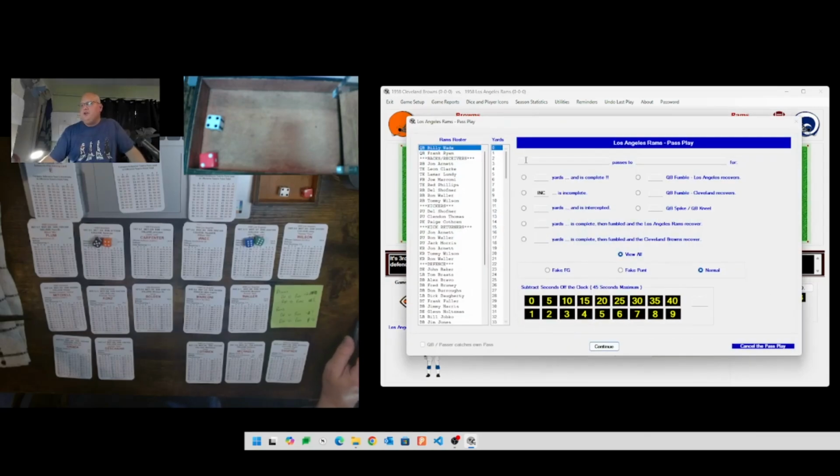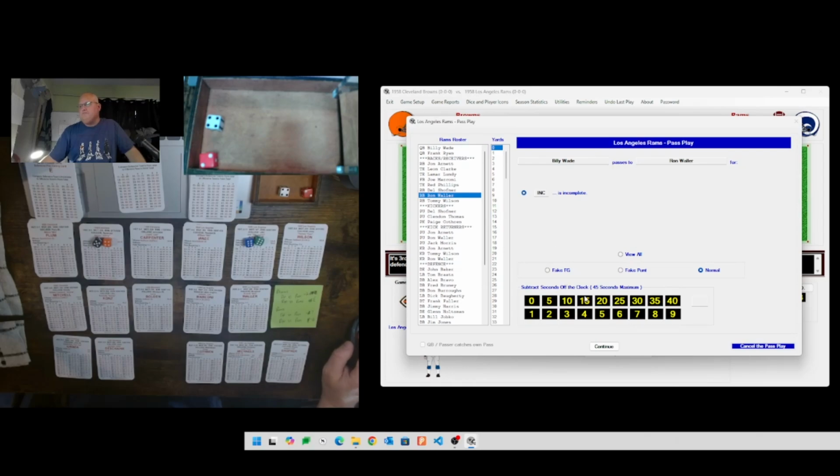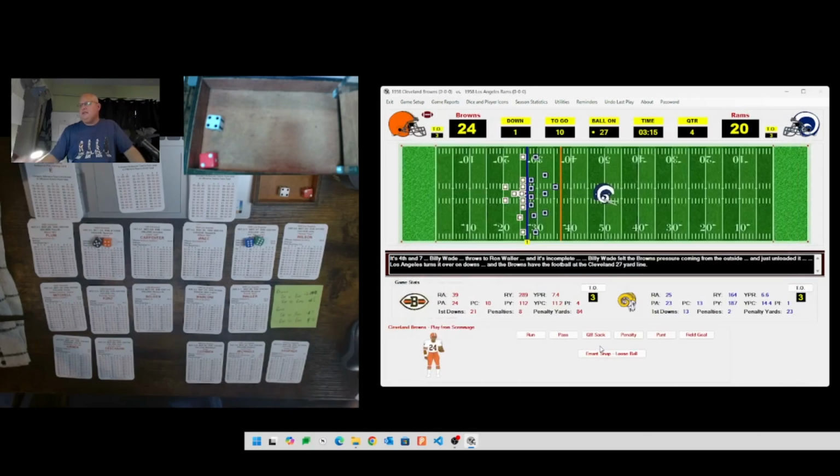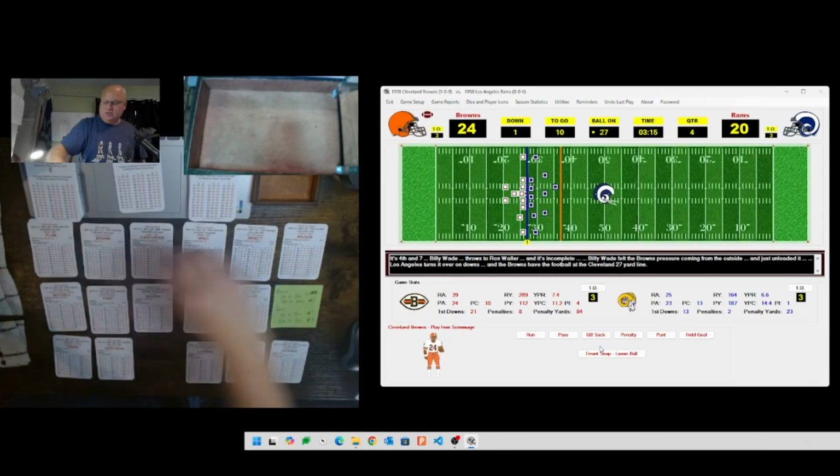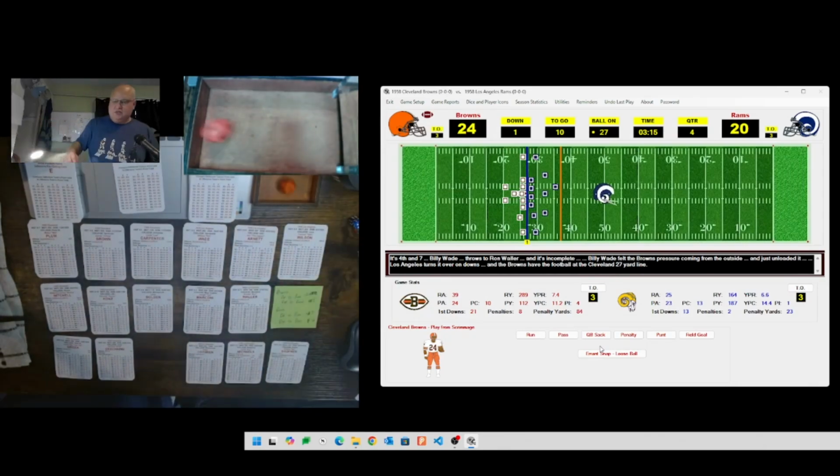And the Rams are going to turn it over on downs after that amazing kickoff return. Giving the Browns first and 10. 3:15 to go. The Browns are going to go, I'm going to go short yardage here. Rams have all 3 timeouts. And that is going to be an inside run.